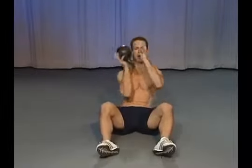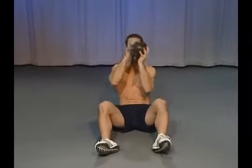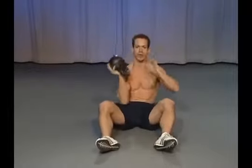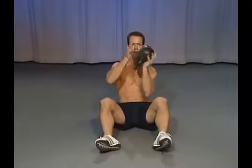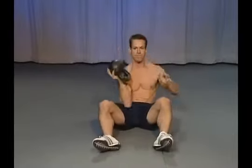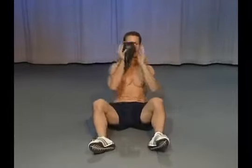So you're working the abdominals. You want to keep your hands close together, not too far to the side where you're going to hurt your shoulder, right in front of you. This will get your heart rate going as well as strengthening the midsection. Try to stay as upright as you can, not falling back. And as you get more comfortable, you can go faster.